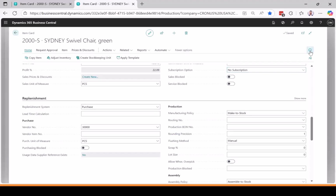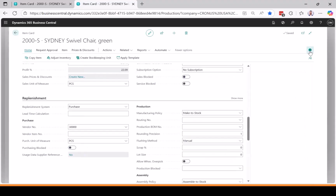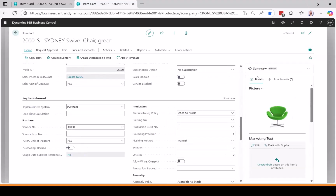And let me show you. So this little bubble on the top right is a fact box or information. If I click on it, I can see a picture of my item. I can have attachments. Let's say we have a blueprint or we have a contract. We can add as many attachments as we need, comments.